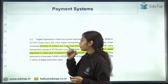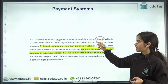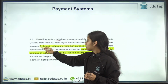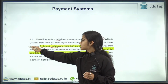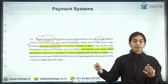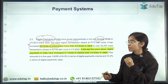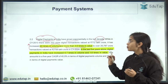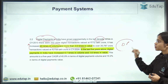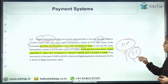Now coming to digital payments in India, they have grown exponentially in the last decade. In the last 10 years, there has been a 94 times increase in the volume of digital payments, and the value of digital transactions has increased more than 3.5 times.